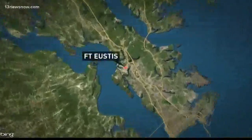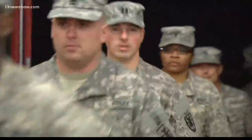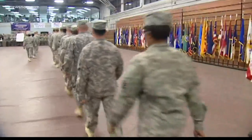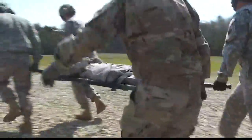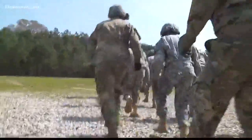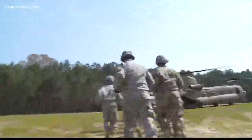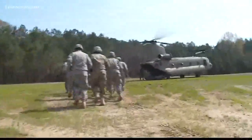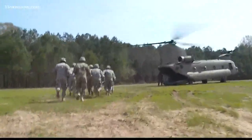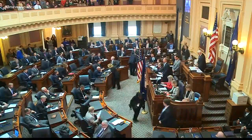The 8,300-acre Fort Eustis is home to nearly 24 commands, including the U.S. Army Training and Doctrine Command and the 7th Transportation Brigade. It houses 22,000 service personnel, family members, and civilians. A total of 5,000 soldiers train at the base annually and, together with Langley Air Force Base, contributes an estimated $2.4 billion to the region's economy. What happens here is important, and Newport News Delegate Mike Mullen wants to do everything he can to help.